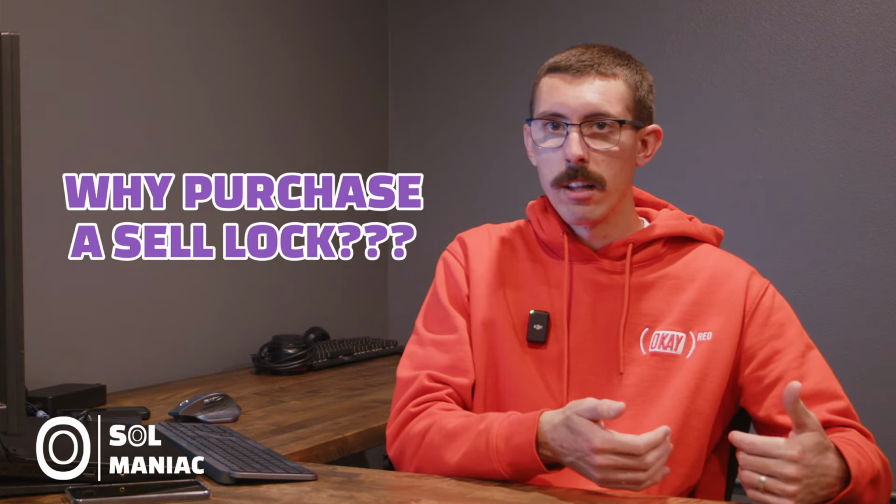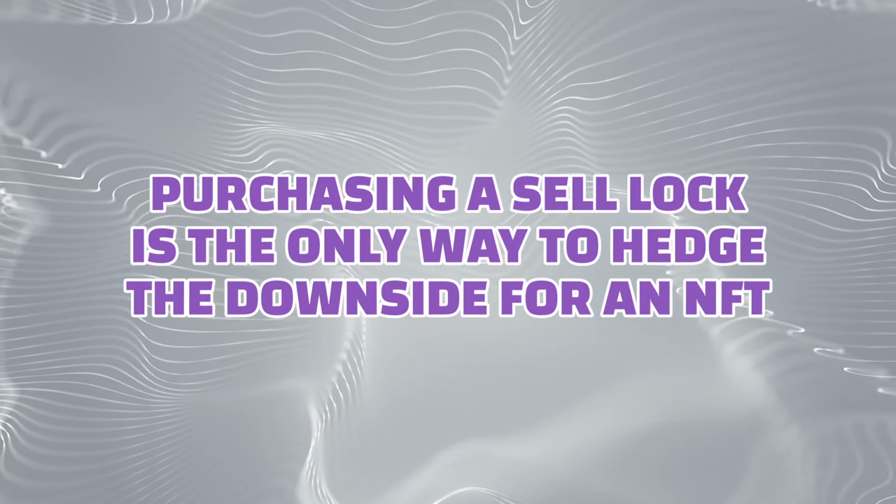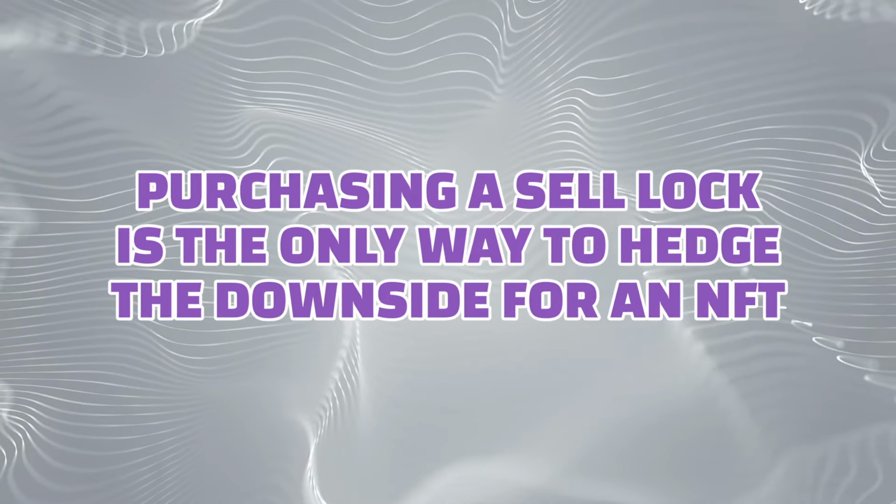Now let's get into why you should actually purchase sell locks. What's the benefit here? Purchasing a sell lock is the only way to hedge the downside for an NFT. Now you can make profit if an NFT goes up or down in value. Here are 2 examples I want to walk you through so you understand how this works and how you can actually make a profit with this.